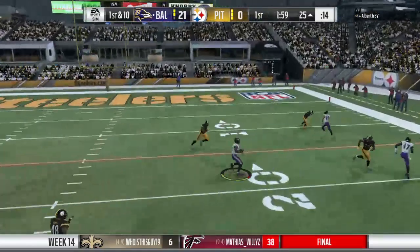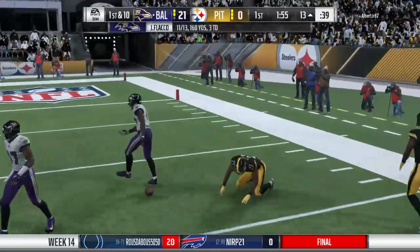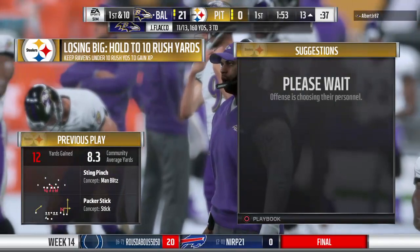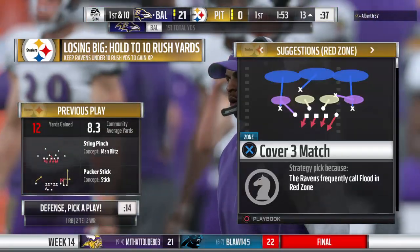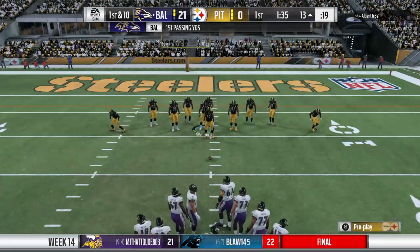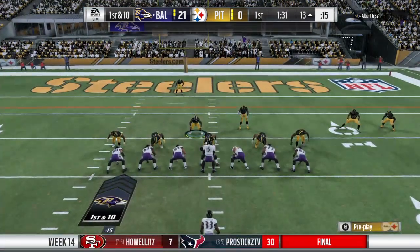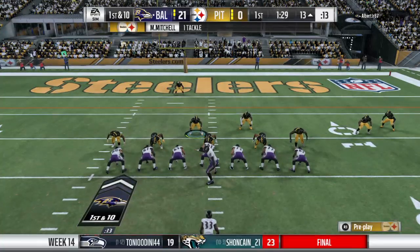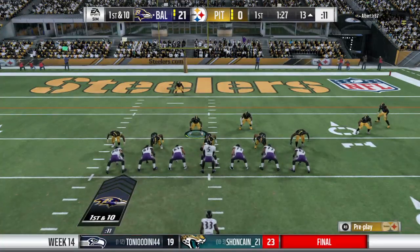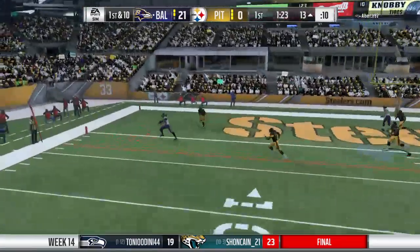Operating out of the gun, Flacco to the right side, and he's got Maclin, complete. And down inside the 15 he goes. Back-to-back nice plays, 12 yards that time and a first down. So they're operating in the red zone. A red zone first down for Flacco.